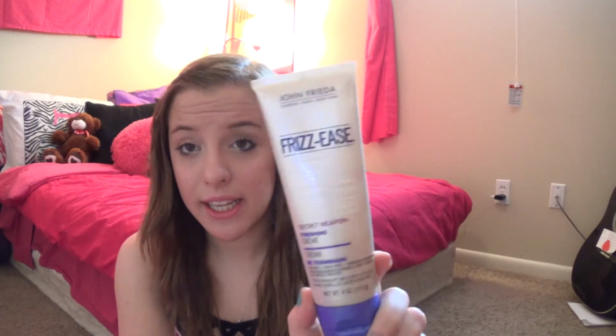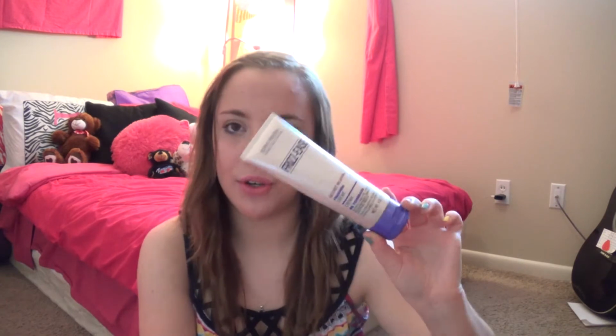So it just looks like this, and it says instantly tames frizz and smooths frayed ends for straight or curly styles. So you can either put it in before to defrizz your hair and then style it, but I put it in after. I'll straighten my hair and then I'll run my fingers through the ends and brush it in, and so it kind of tames your hair.